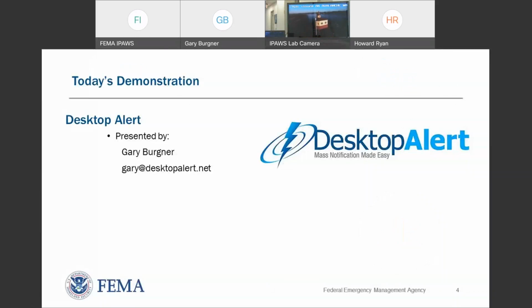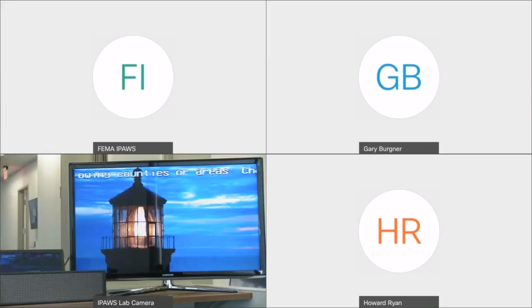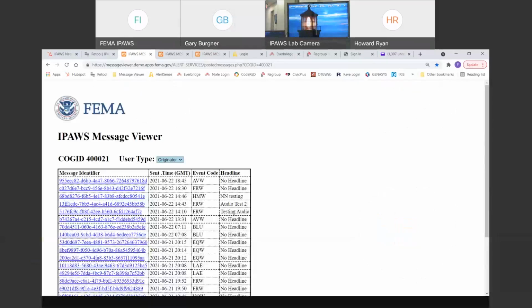All right. And we recommend the message viewer to anyone and everyone. It works for the IPAWS lab environment. It's a great way to see if what you're doing is correct. Yep, it's a good way to confirm that your test was successfully sent.